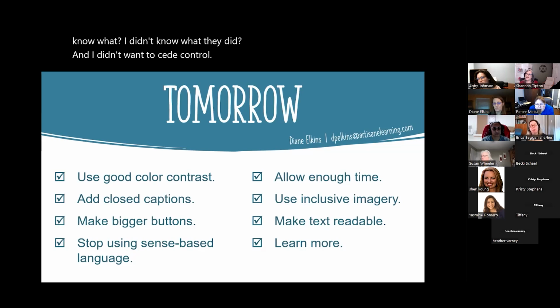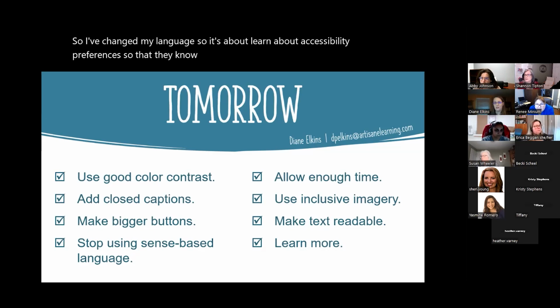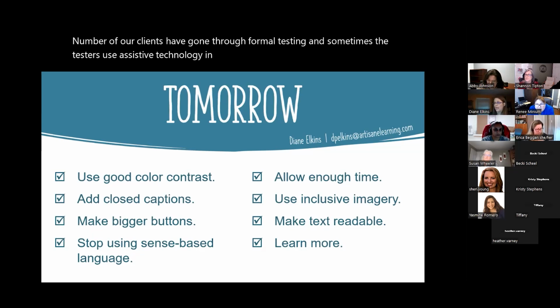So I've changed my language. So it's about learn about accessibility preferences so that they know all they're doing when they click that link is to go learn about them and not actively enable them. A number of our clients have gone through formal testing, and sometimes the testers use assistive technology in their own lives. And anytime I get feedback from someone who uses that technology in their life is really helpful.